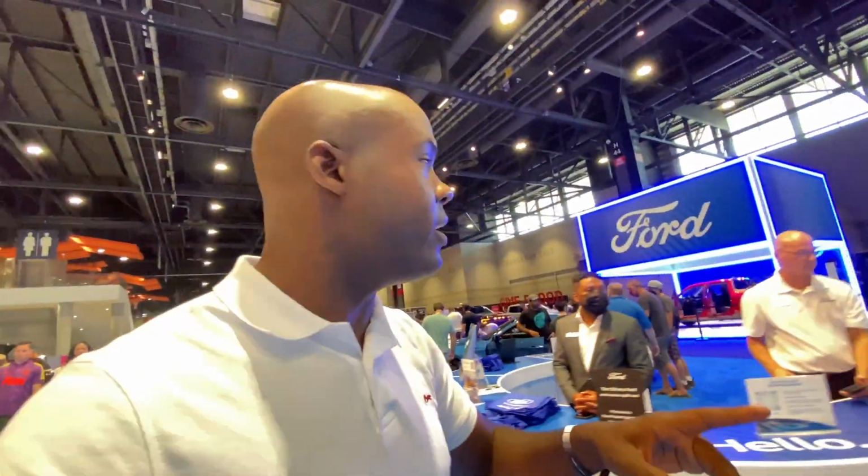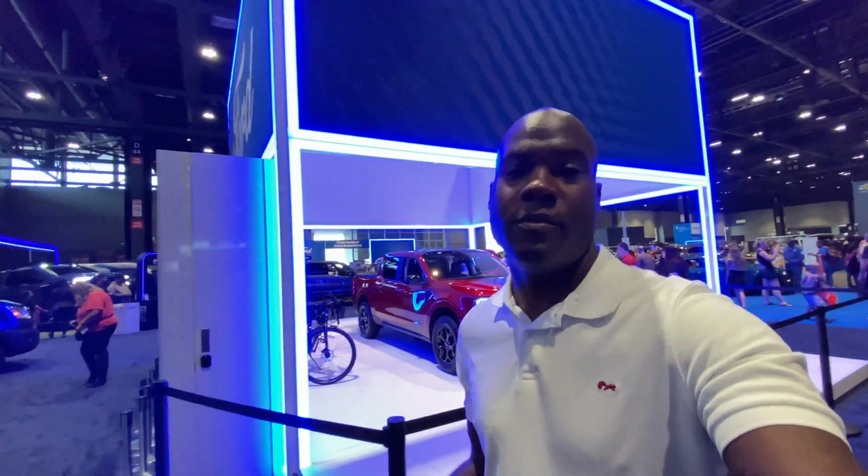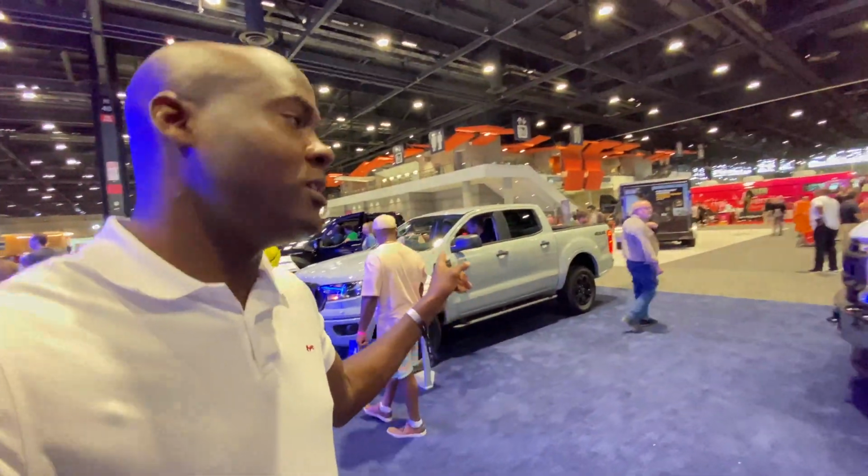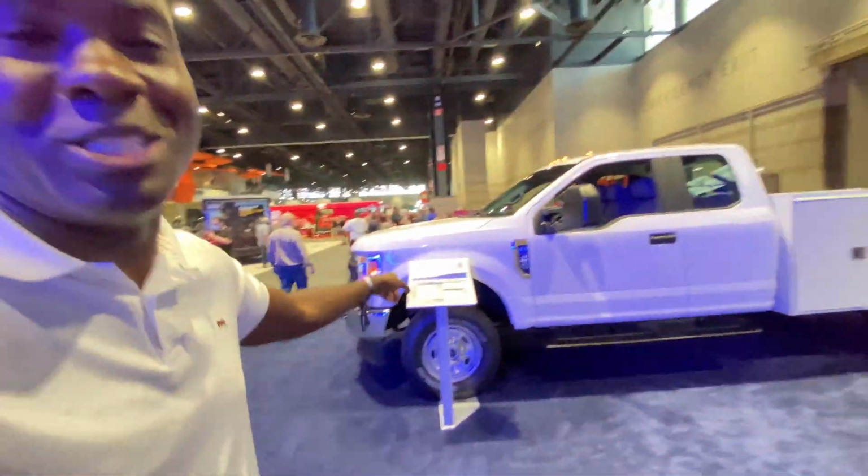Let's start with the pickup trucks. Now, it's been a while now, and Ford made the announcement that they are no longer going to be doing any cars. The only car that they have is actually the Mustang. That's the only one. They have no more sedans. Now, they have skewed that a little bit by releasing cars such as the Mustang Mach-E, which is pretty much the height of a car, but it's raised a little bit, so they classify it as an SUV. With that being said, let's start with the trucks, and we'll go with this one because no one's here.